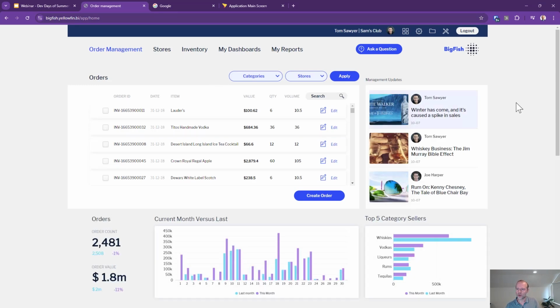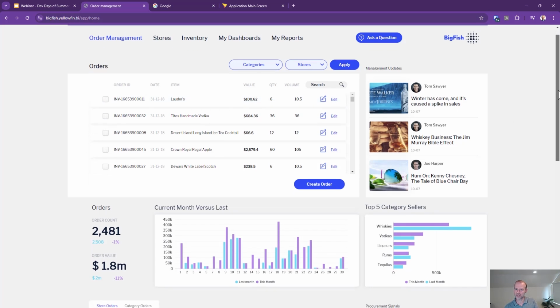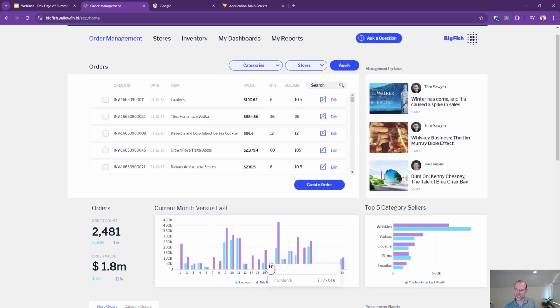Now, all of these elements on the screen look like they're native parts of the application, and that's what we're shooting for. But one thing you'll notice is that we have a number of different charts further down the page, and all of these charts are actually provided by Yellowfin. They look seamlessly part of the platform, but they're actually provided by Yellowfin. And this includes drill throughs.